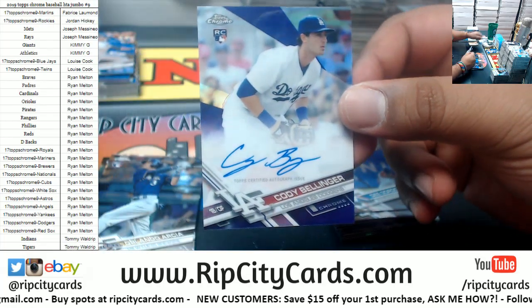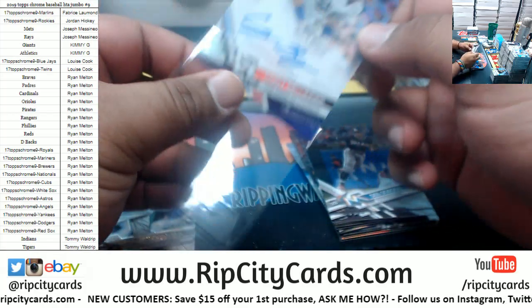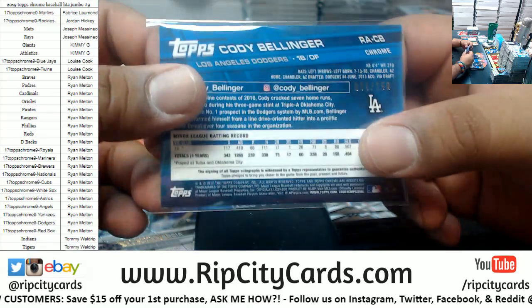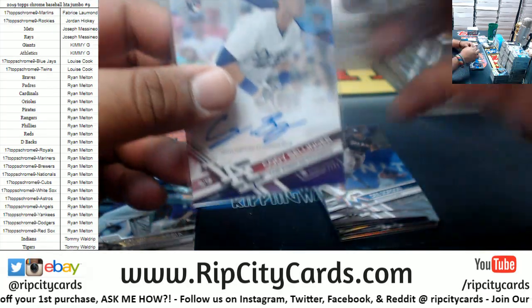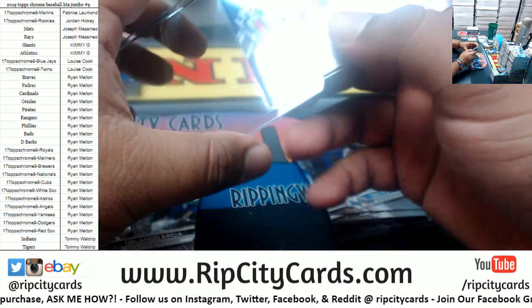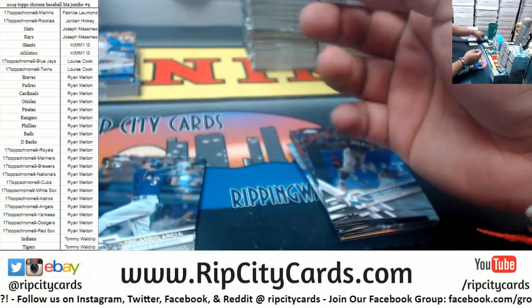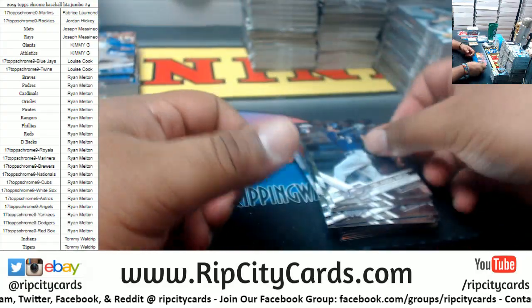Oh, there we go. That's one of the big time rookies right there. Cody Bellinger, on card rookie for the Dodgers to 250. There you go, Ryan. Winner, winner, chicken dinner. Now we just gotta hit the judgment now.